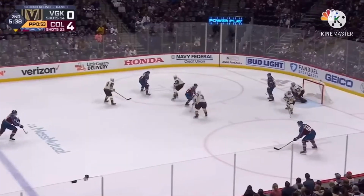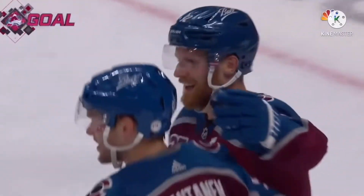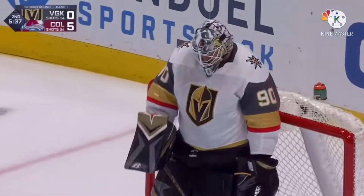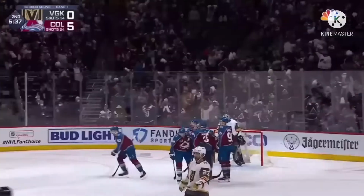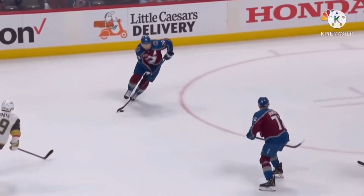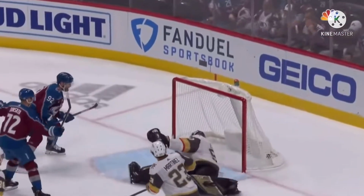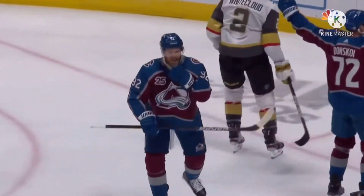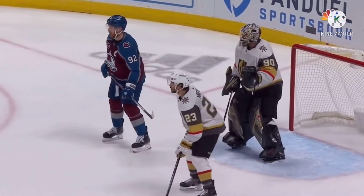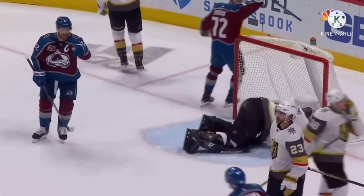Makar for McKinnon. Across to Rantanen, score! Landeskog with his second on the power play, 5-0 Avalanche. The passing play, McKinnon to Rantanen to Landeskog all by himself, and yeah, the acknowledgement to his linemate. And all he had to do was have a strong bottom hand. No chance for Leonard.